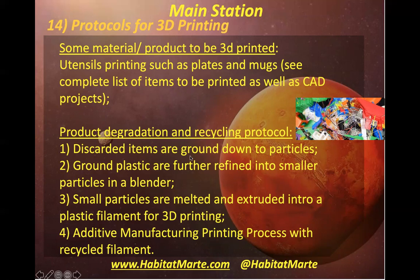Then there are some steps: the discarded items are ground down to particles. Also, ground plastics are further refined into smaller particles in a blender, and then small particles are melted and stirred into plastic filament for 3D printing. And after this, the additive manufacturing printing process with recycled filament. This is a possible technology for plastic.